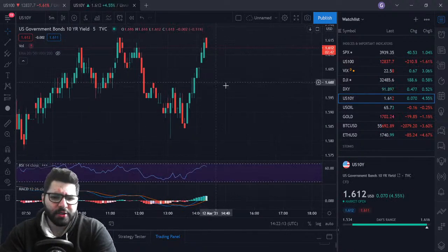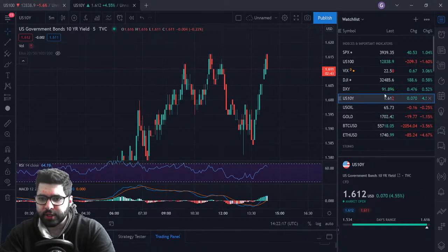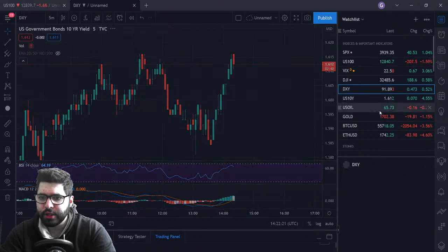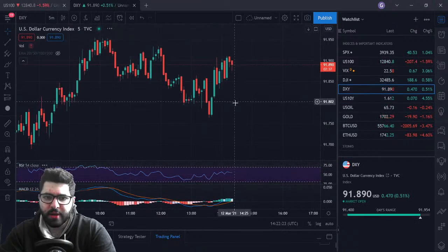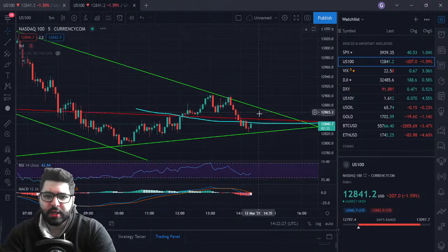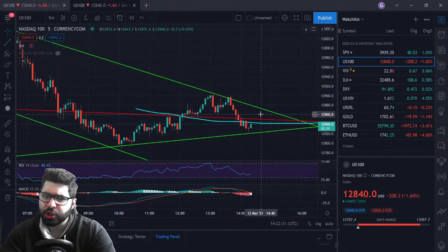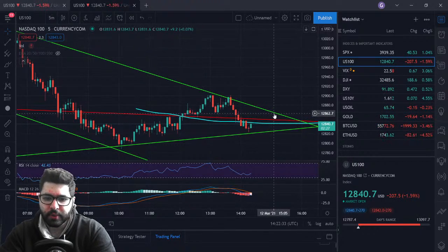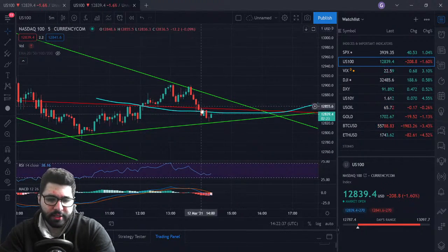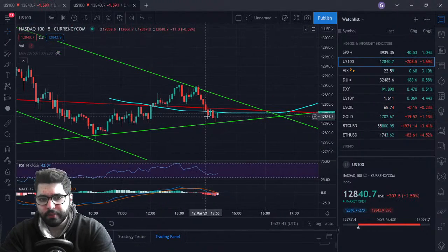Let me check the 5 minutes for the yields. Yeah, it looks like yields are topping out on the short term, in the next couple of minutes, maybe an hour. And the same could be said about the dollar, which could be the reason why the Nasdaq will be pulling back up. But that's short term, like the next hour in this zone. So it's going to try to create another higher high. Hopefully it will, but I think it's going to fail.